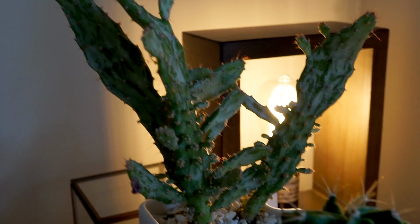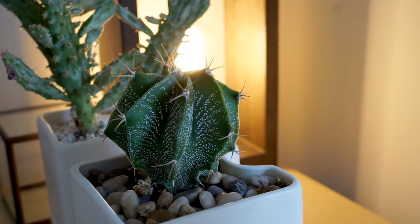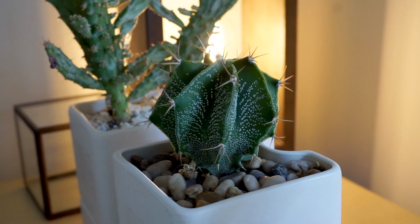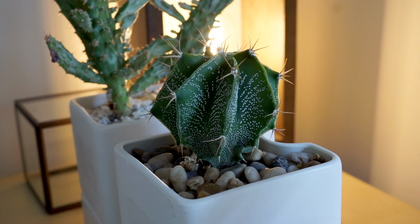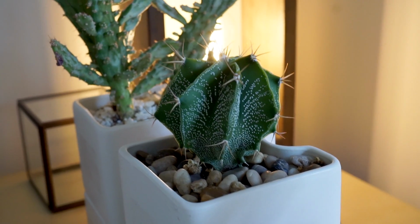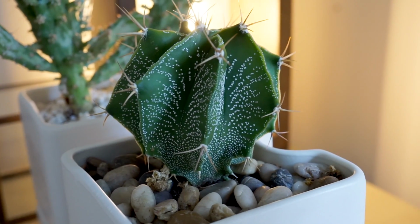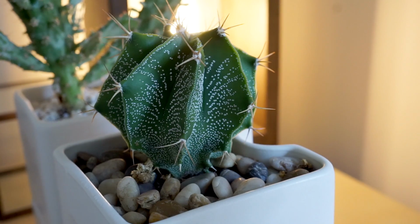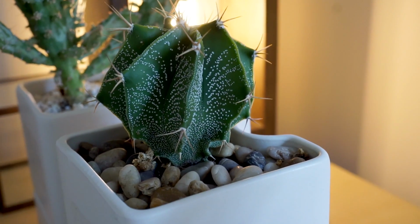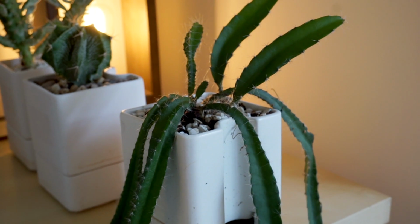I'm happy about that. And this one is a recent purchase. I got this from IKEA. The name of it is Astrophytum ornatum. And I like these little speckles of, I want to say it's fur or hair or something, but it's really, really interesting.